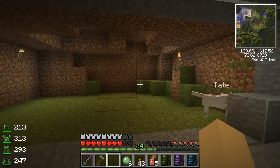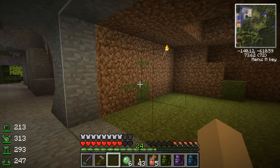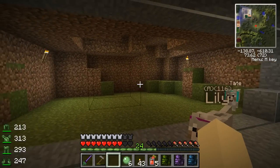And I love that because it just gives it sort of a naturalistic little touch. To keep the grass from going away on the side of the wall over there, I used the carpenter's blocks. And it actually turned out really nicely. So I like how it's looking so far.